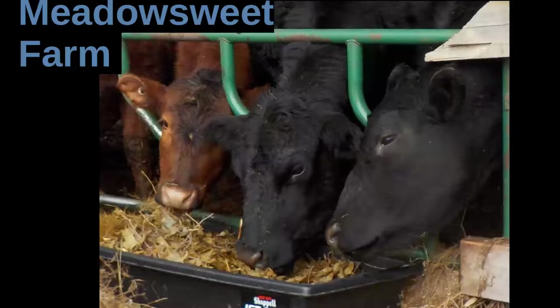So here's Meadow Sweet Farm, and they got the dregs. They got that gray birch that nobody wanted. And yet some of the beef cattle really wanted that. They selected it. They had their silage at the same time, their grass baleage, I should say. But it took them a while to really finish. Not all the cattle wanted it, but the ones that did seemed like it was valuable to them.